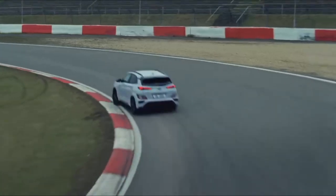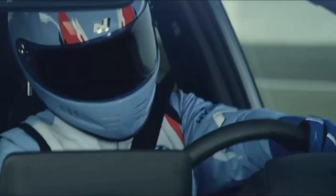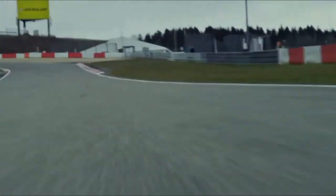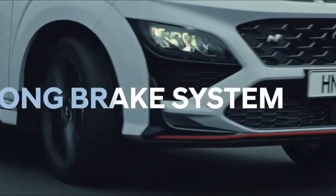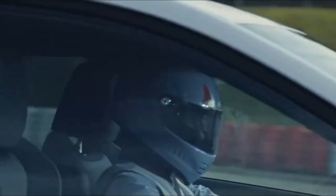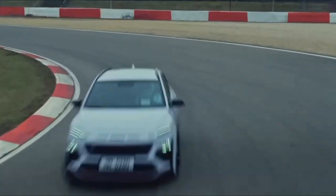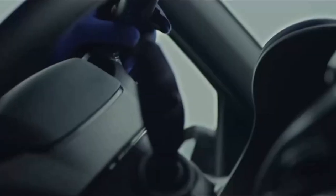Everyone knows when carving corners, you want to break deep into the corner and also keep the balance of the car for a smoother exit. With a Kona N, you can take cornering to the limit with not only N's total chassis feature, but also with a strong brake system. The high-performance friction material of the brake pads, along with bigger front and rear discs, help maximize heat endurance.